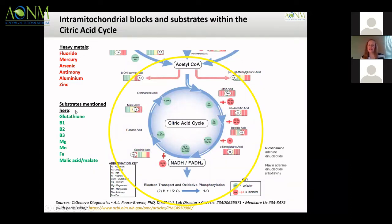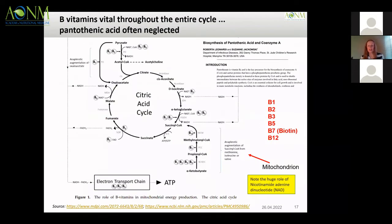And then the substrates mentioned, glutathione, a wide range of Bs again, magnesium, manganese, iron, and malic acid here. Very important. That can really help to trigger activity to get into the mitochondria too. So here you can see another chart, more detailed on the Bs. It's called biosynthesis of pantothenic acid and coenzyme A.